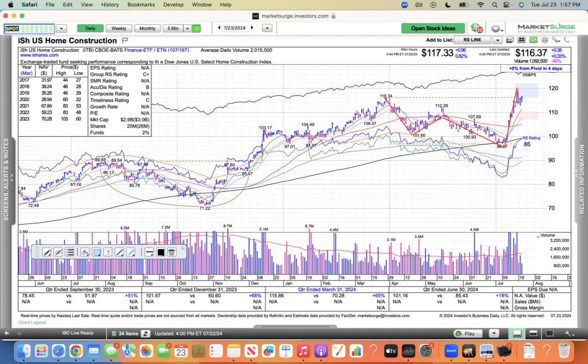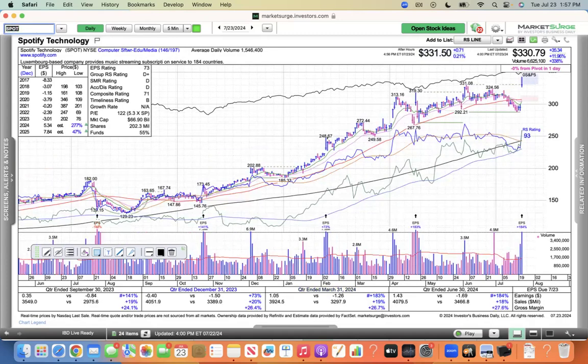I have to take a look at some of the software names. This is a real hit and miss category. Spotify reported really stellar earnings. I was impressed today. Obviously, I took them off. I sold this stock and took it off my leading stock list because it traded below its 50. That's just one of my rules. It's served me well, but now I missed a move like this, right? I didn't hold through earnings.